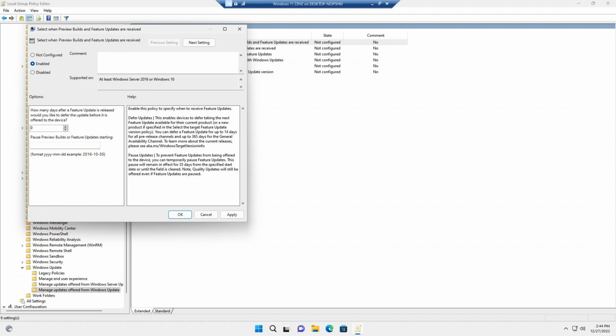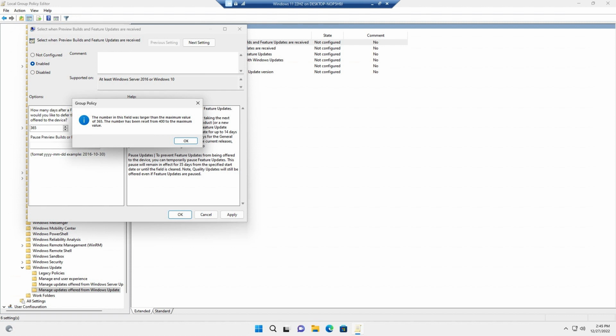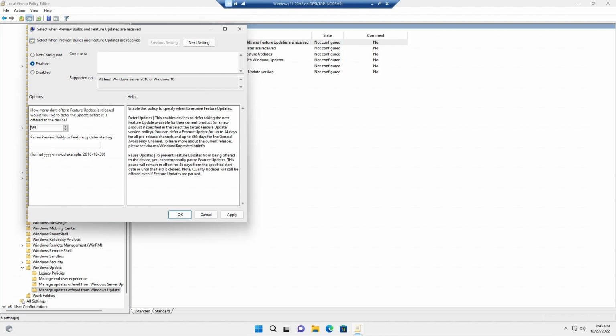Here we are making two changes. First, click to enable this. Now change the "How many days after a feature update is released would you like to defer the update before it is offered to the device." The maximum is 365. If you select a higher number than allowed, you will get an error telling you and changing the number of days down to 365. Once you have your days set, click OK to save your settings for feature update deferral.